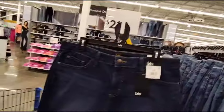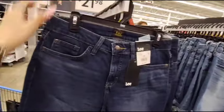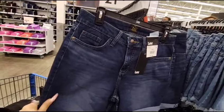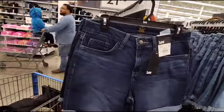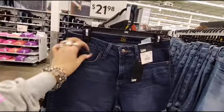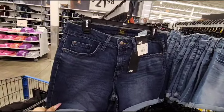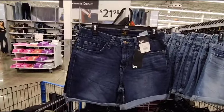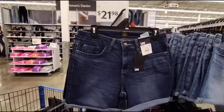Let's see what a size 8 would look like. Yeah, they'd fit, but they're cute though. I don't know. I think instead of an 8, I'd probably go to a 10 so it hangs on my hips. But then that would look funny. I don't know. I'm very picky about shorts. But these are cute.